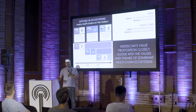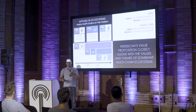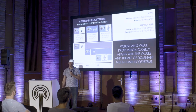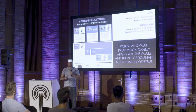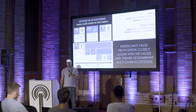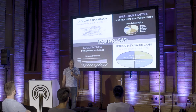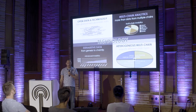So Polkascan is obviously our set of services and products. We focus towards the Polkadot ecosystem. We will have other services tailored to the other multi-chain ecosystems along the way, and this branding allows us to tailor our proposition specifically for these ecosystems.